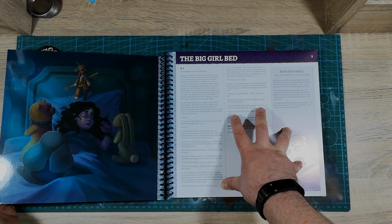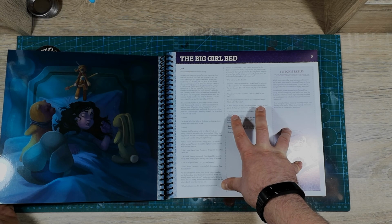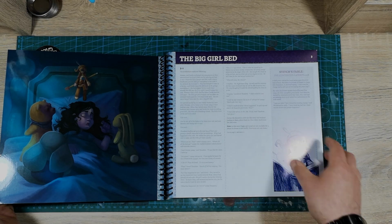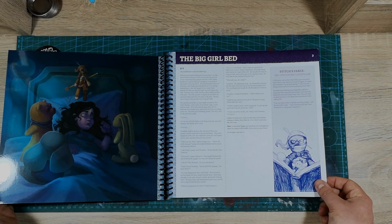So I've got a deadline to get these models painted up. They are going to be the first thing on my painting table once this recording's finished. And you take it from there.